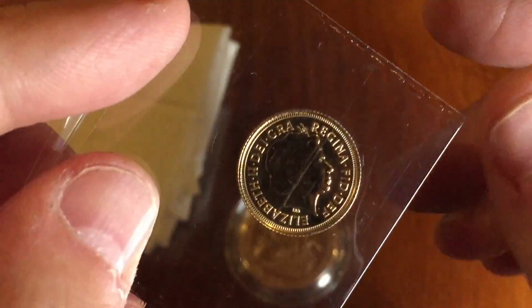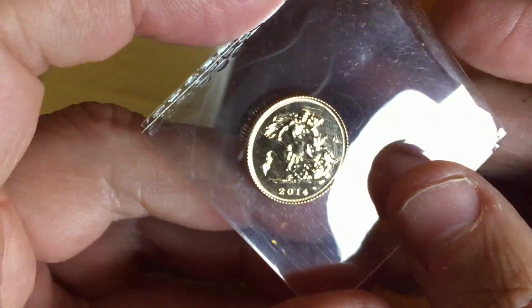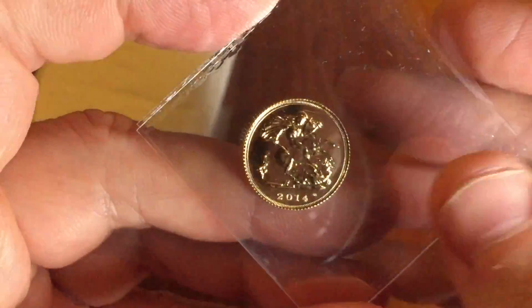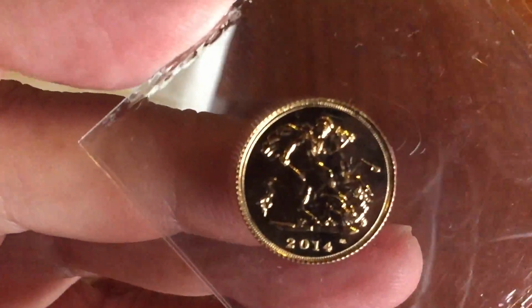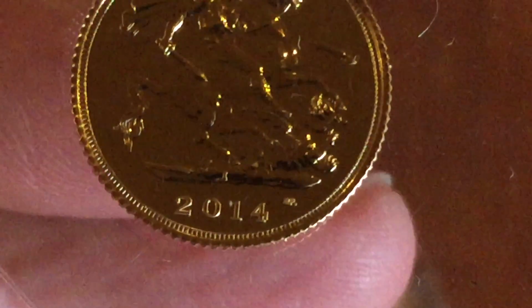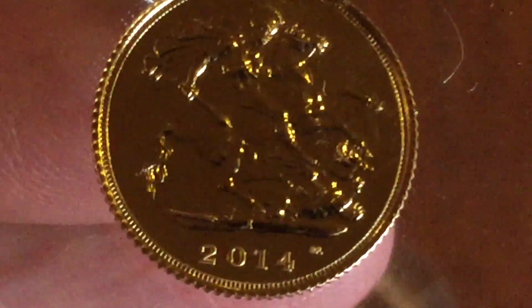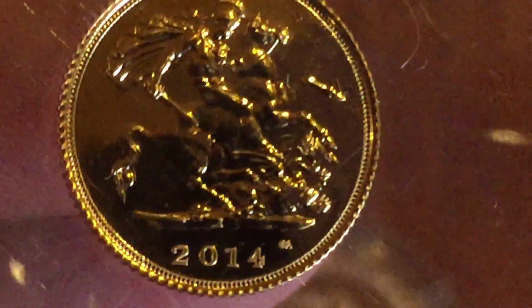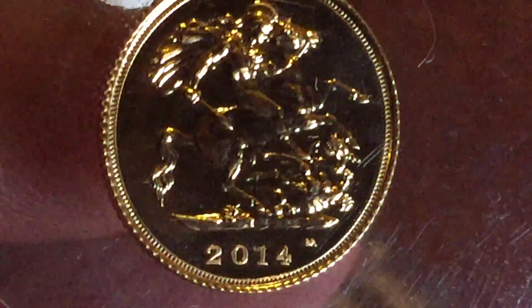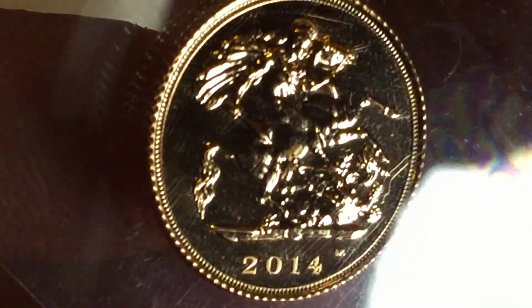This one is a half sovereign, 2014 India half sovereign. There weren't many of these minted, I think. This was the first year they produced a half sovereign denomination at PAMP in India under license from the Royal Mint. I think this one has got one or two little marks on it and has gone to NCS for conservation, just to try and make it as perfect as possible before putting it in a slab.